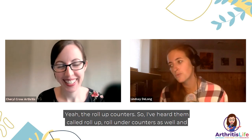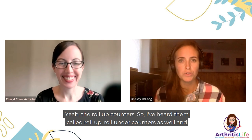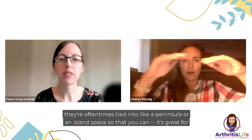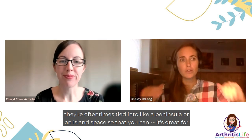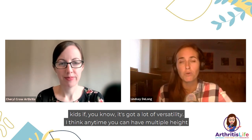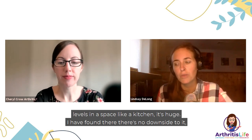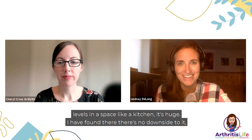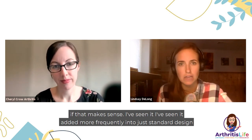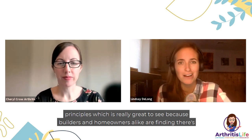Yeah, the roll up counters. I've heard them called roll up or roll under counters as well. They're often tied into a peninsula or island space so that, it's great for kids. It has a lot of versatility. I think anytime you can have multiple height levels in a space like a kitchen, it's huge. I have found there's no downside to it. I've seen it added more frequently into standard design principles, which is really great to see, because builders and homeowners alike are finding there's no downside to it.